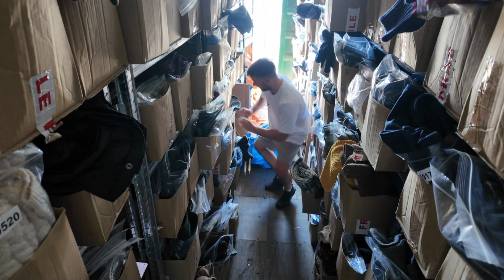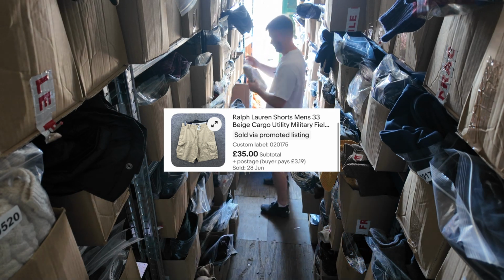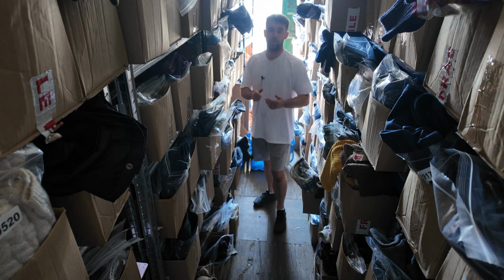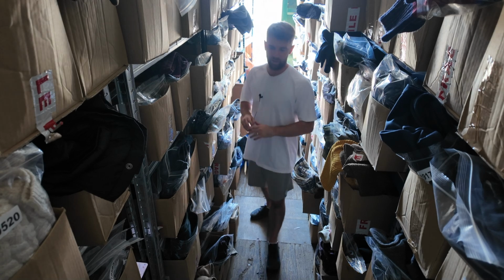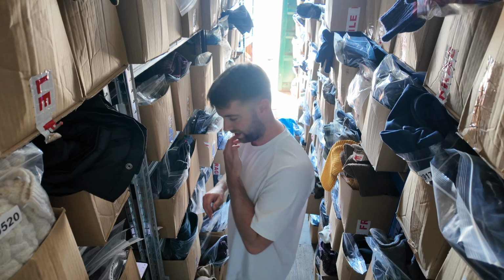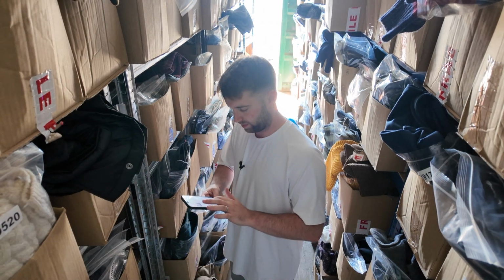I'm cooking in here. Cargo shorts, I love going for Ralph Lauren, Abercrombie & Fitch. Abercrombie & Fitch, especially the early Y2K days. David Beckham wore them in the early 2000s. People even use David Beckham as a keyword, so yeah, that's why they were so popular. These are actually new with tags as well, which is why they fetched a higher price, so £35 for them.